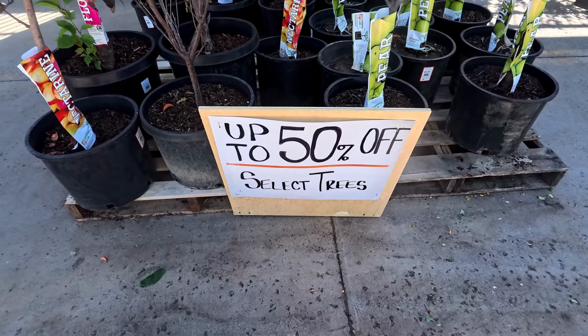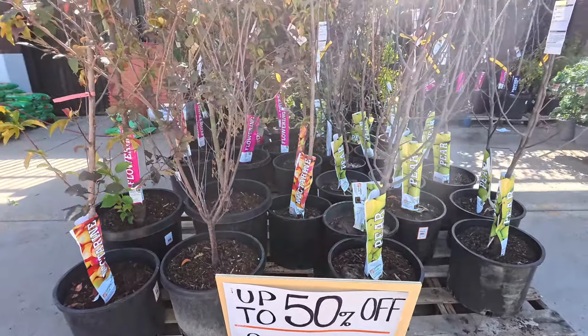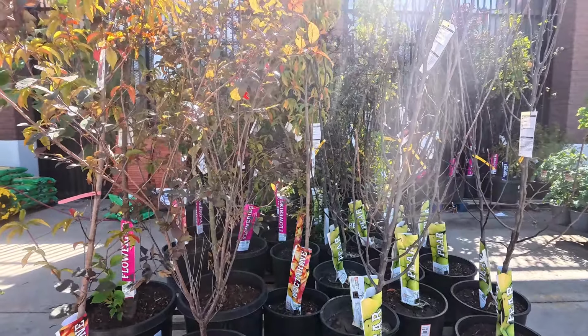We decided to come into Flagstaff because I wanted to stop by Home Depot, and I lucked out. The 50% sale was going on at the other one where they had canceled it at the one I usually go to. Score, the sale is back. Up to 50% off select trees. Awesome. It's mainly fruit trees.